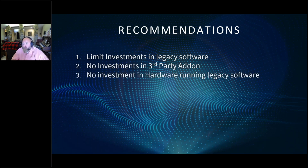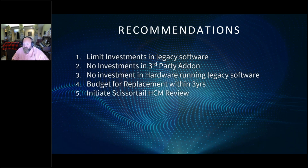If the time is rolling around for a new server, new hardware, it may be wiser to move to a cloud solution like Scissortail, so we don't have to have all that on-prem stuff. Put your leadership on notice that your old software needs to be replaced. Get it on the budget within the next 3 years. And then finally, initiate your HCM evaluation. You guys can do this by emailing me at mcollier@cs3tech.com.